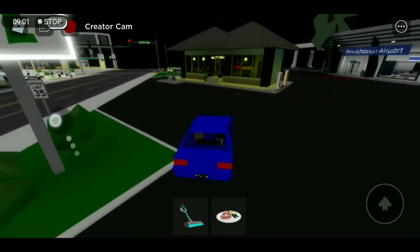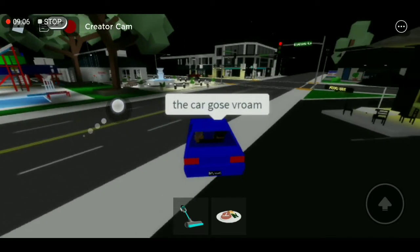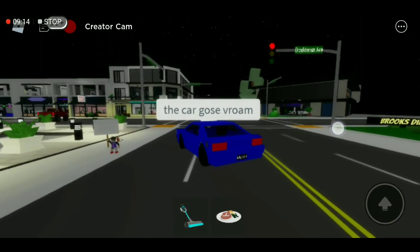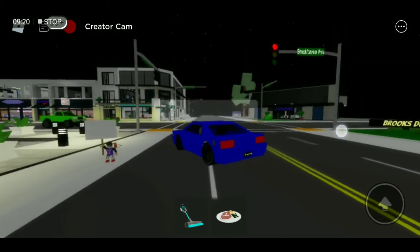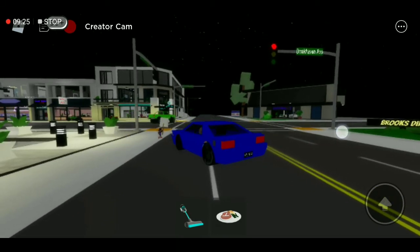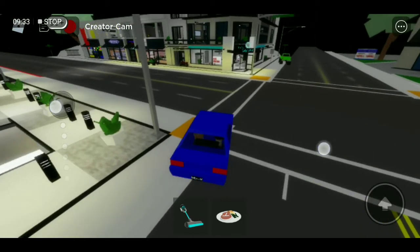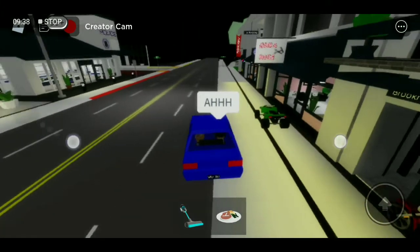Oh, yeah, okay, perfect. There's a red light. Let's just hope that it turns green. The car goes vroom vroom. Very true. Okay, let's just switch lanes. It's still red. Still red, okay. These traffic lights, I've noticed, take very long to turn green. Like, I don't know why. Oh, there we go. It's green. Let's go get some ice cream. Yay.